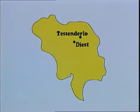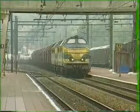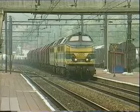Branching off from the busy east-west main line between Hasselt and Antwerp is an attractive and very well-used freight-only branch from Diest to Tessenderlo. The variety and scale of the operation here really has no comparison with anything in the UK today.